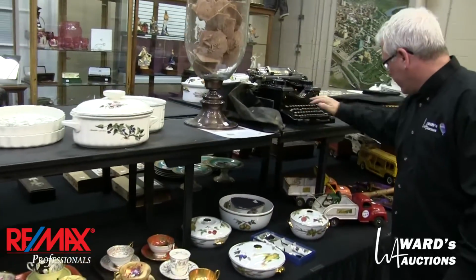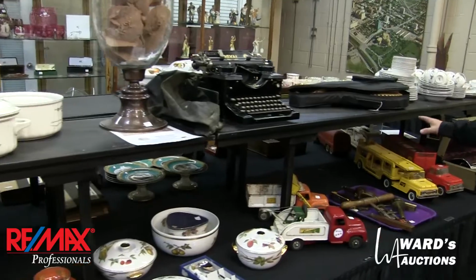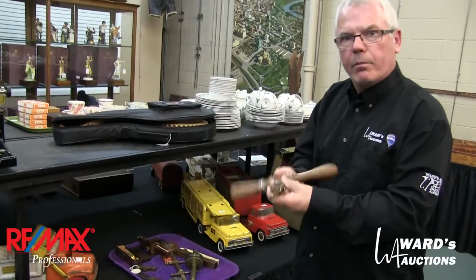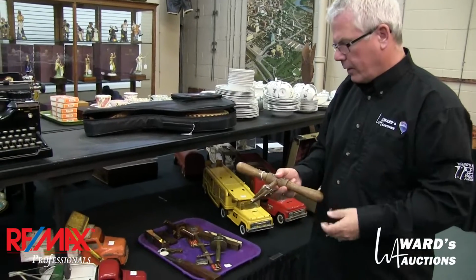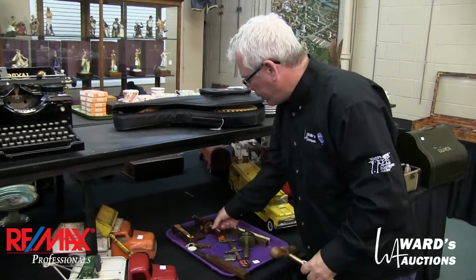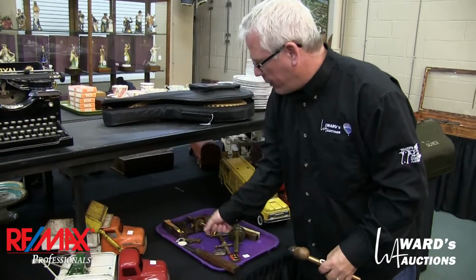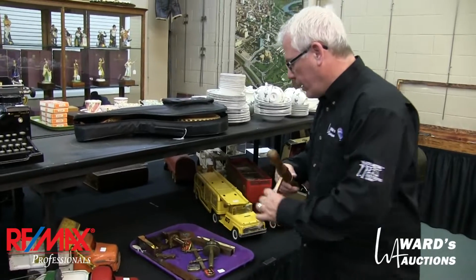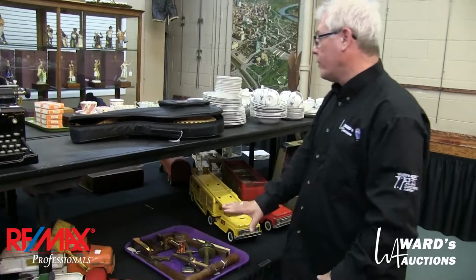Some neat typewriters, more toys here. Here, if you have old oak booze barrels and you need to put the spigot or the spout, the bung in it, as it were, you can bore it out with that. Take a look at the quality of the tools in there. And we made nice lots. This is a nice group lot selling as one item, and there's good value in there.